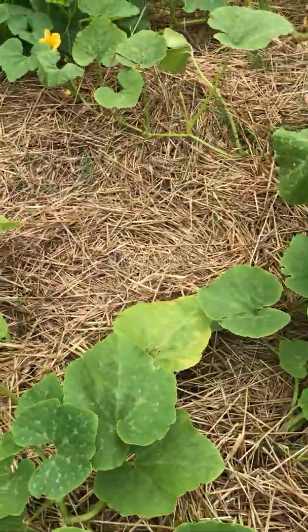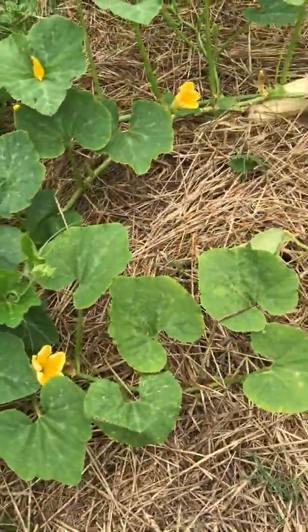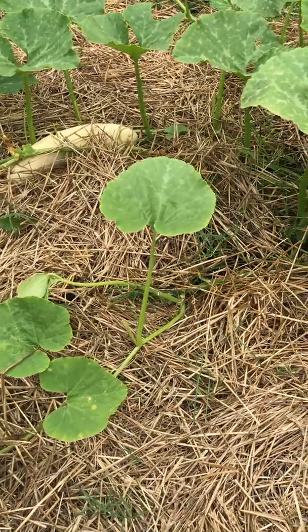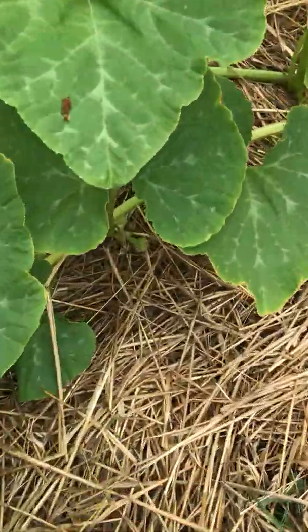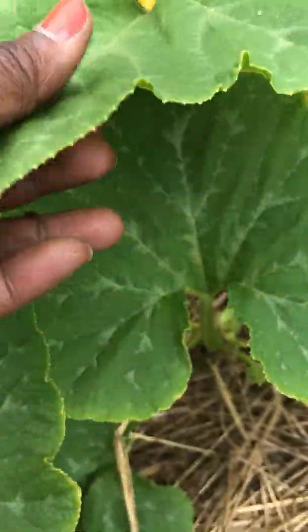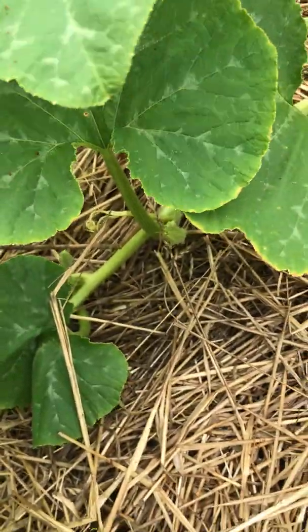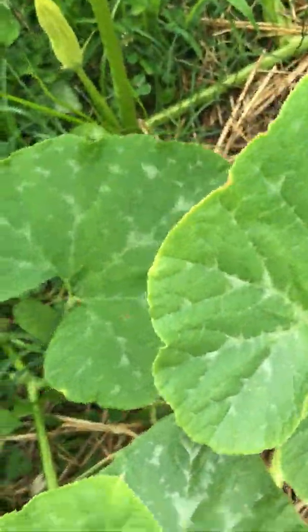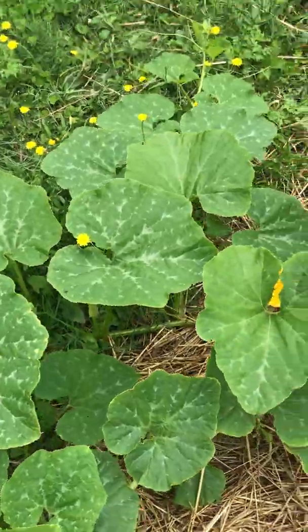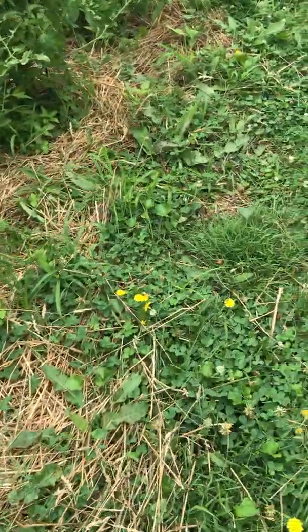vine borer and squash bugs. And if you don't know, this is not good. This is squash bug eggs, so you have to take your hand and rub it and get it off. Normally they aren't at the top. Normally they're at the bottom. But sometimes you'll see them at the top. So almost every day is maintenance.